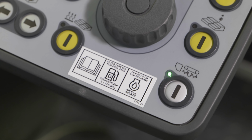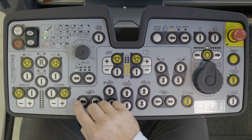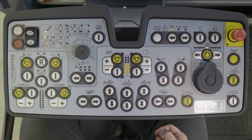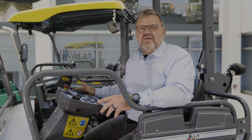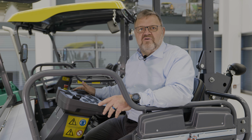The colors and symbols of the switches also follow a fixed logic. The yellow buttons with this symbol, for example, relate to automatic functions. Pressed once, the buttons start these functions, though only if we are actually paving, so the traction main switch is activated. If we stop the paver with the traction main switch during paving, these functions are deactivated automatically.